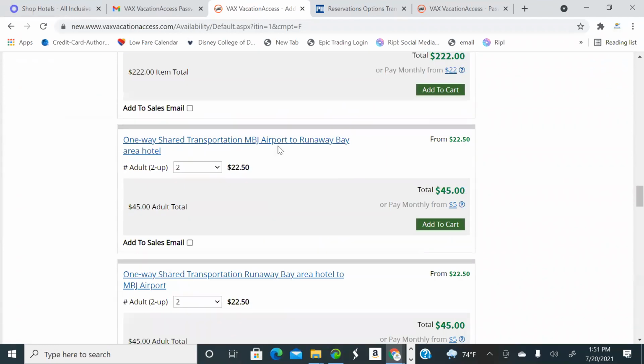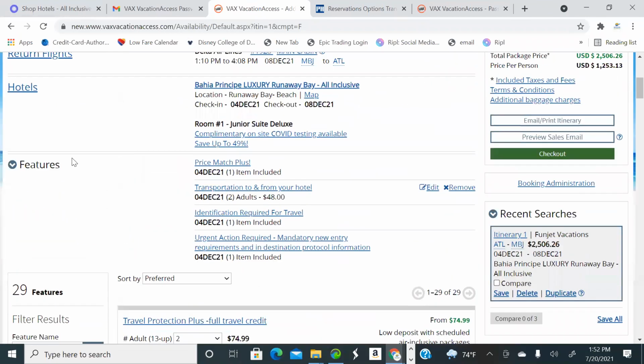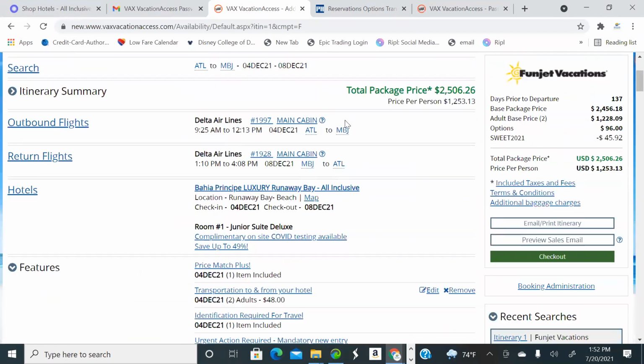So I have all these things. So you saw where I found that, right? I hit features, but you have to scroll all the way down to click the features option.